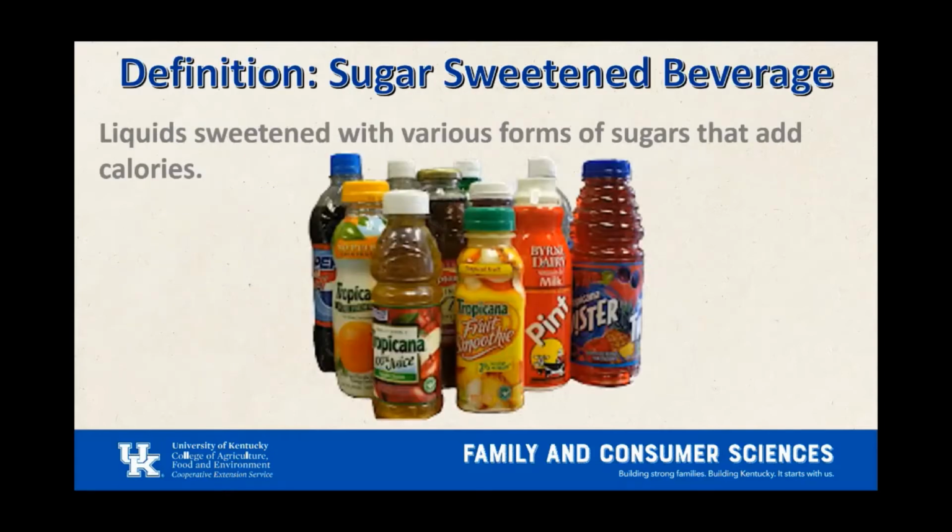To start, let's define a sugar-sweetened beverage. A sugar-sweetened beverage is any drink sweetened with any form of sugar that adds calories. There are many types of sugar. For example, high fructose corn syrup, glucose, sucrose, honey, brown sugar, cane sugar, and dextrose, just to name a few.